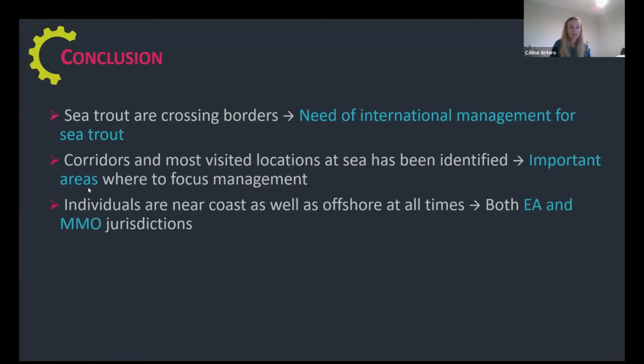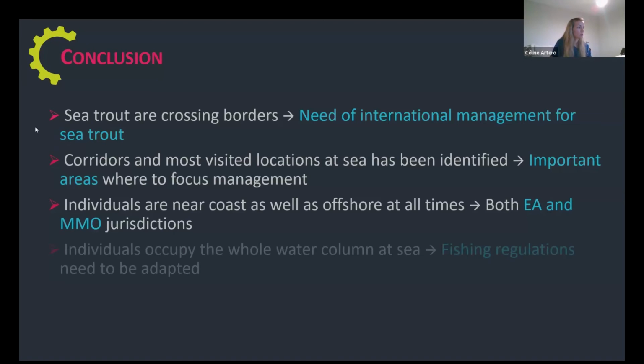And then we need to talk with different managers, like the Environment Institute or the MMO, because they all manage different locations at sea. So we need to work all together to be efficient. And also, obviously, at the moment there is some fishing regulation, but it is not appropriate for sea trout. So if we want to manage the species a bit better, maybe we need to change this fishing regulation.